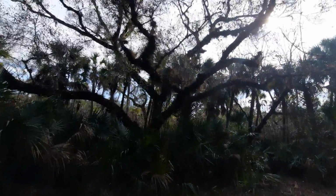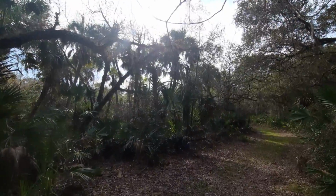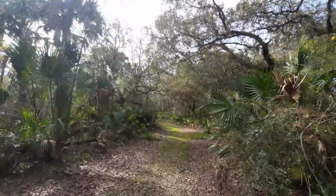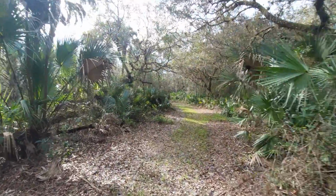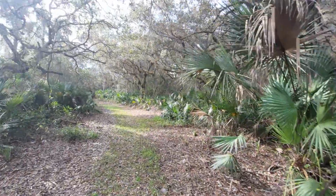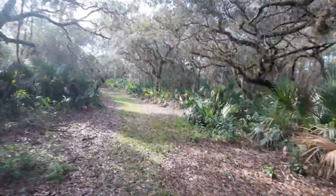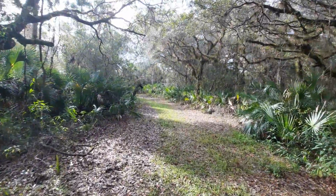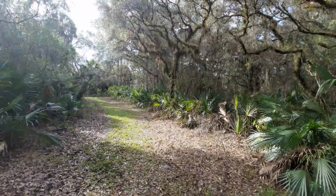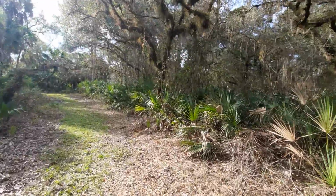As I discussed in my last video, you have another opportunity to see all the epiphytes on the oak trees. And then of course you have all of your cabbage and saw palmetto. Quite remarkable. This is the type of habitat that you get in the state of Florida when you leave everything alone. You just let everything develop on its own.